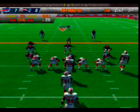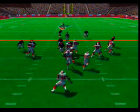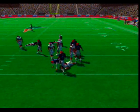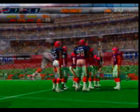First and 10. What's the hard count? No. The Bills come out in a nickel package. Hey, go, baby, rock and roll. It's showtime, baby. The counterplay. Number 37 comes up to make the play. A tough running game will make your passing attack even more effective.